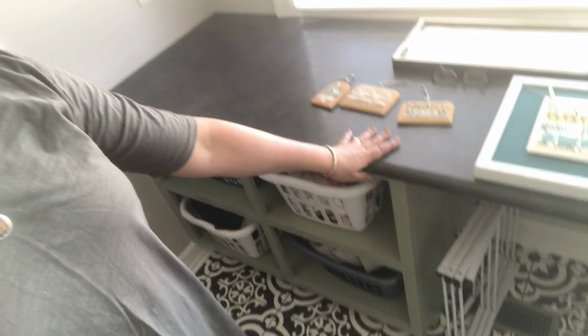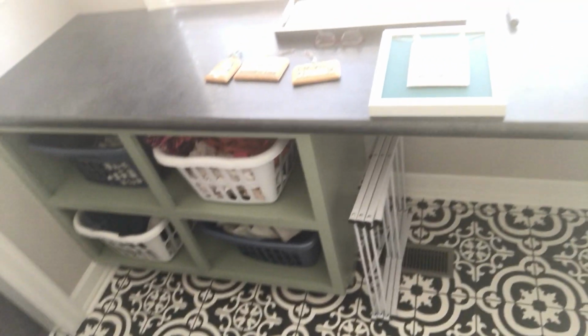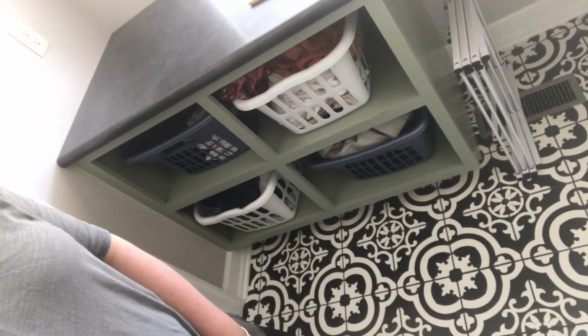So yay. And then we have this whole folding station I had built to kind of match, and then they painted it the green of the cabinets, so I could have my laundry baskets there and a little folding area and tuck an ironing board and some other stuff in there. And then this is what everybody always says, oh, your floor, look at it. You can see my toesies. It's actually finally getting warm out.